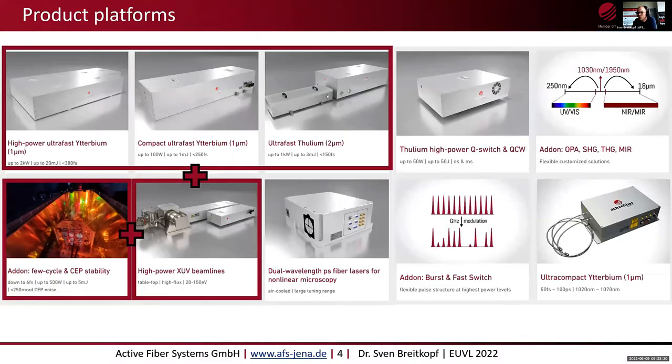We have plenty of products, and as you can see, we also have a 2-micron laser, a thulium laser, not at 7 joules of energy, but it's also ultrafast pulses, so this would be extremely challenging, especially at these high repetition rates. But we can offer up to 1 kilowatt of average power with thulium, and we also use our ytterbium and thulium lasers to drive our XUV generation.